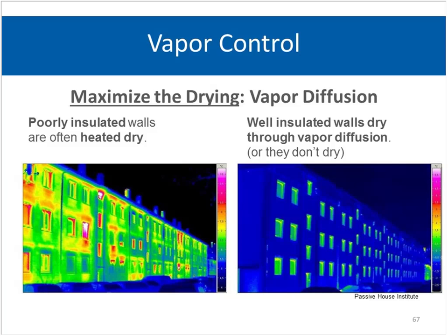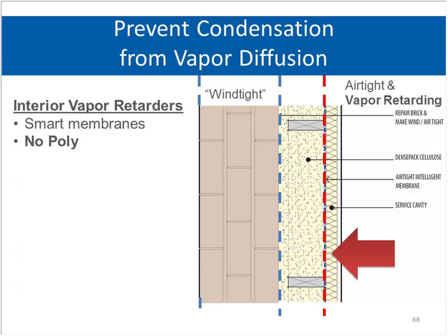And the only way it's going to ultimately dry is through vapor diffusion. And so we're always seeing how we can put together the assemblies that are really maximizing the drying potential. We do want to minimize the wetting, but really maximizing the drying potential. So the big trick is to prevent the wetting and allow the drying. It is contradictory.